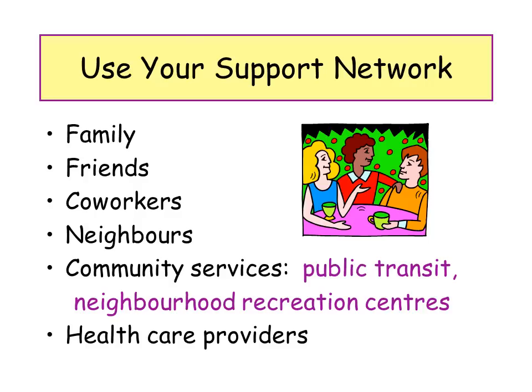It is important to view ourselves as part of a support network. Your support network includes family, friends, co-workers, neighbors, community services such as public transit and neighborhood recreation centers, as well as people that we pay for services such as gardeners and house cleaners. A big part of our support network, if we have a chronic condition, is our healthcare providers.